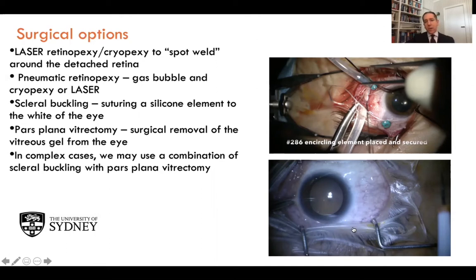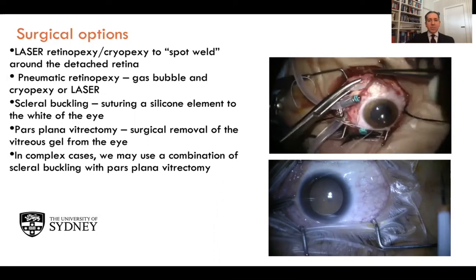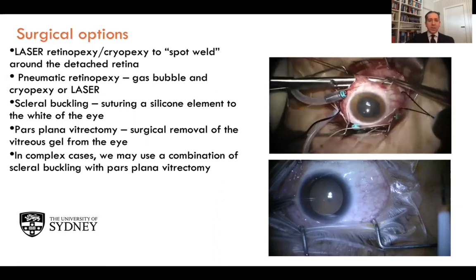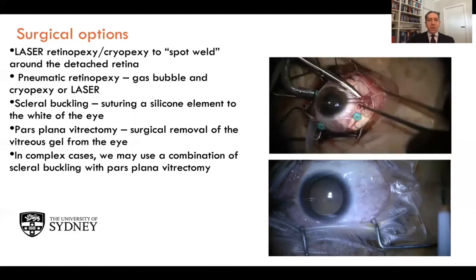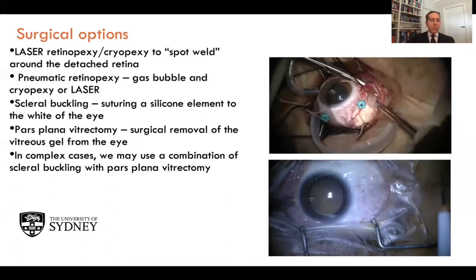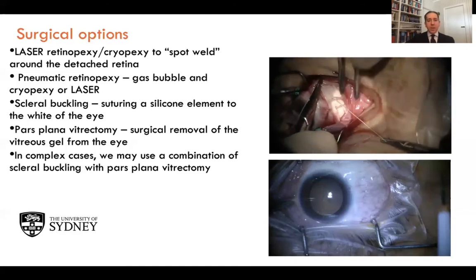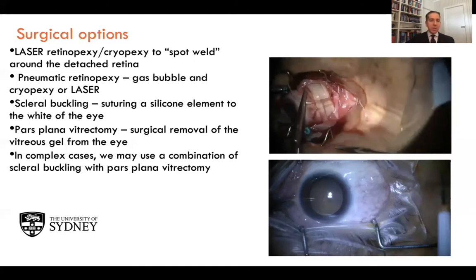Alternatively, we can perform a scleral buckling procedure. I've got a video of one of these, the top right. In a scleral buckling procedure, a silicon element is placed onto the white of the eye, the sclera, and is generally tucked underneath the muscles that move the eye up, down, left, and right. This silicon element is stitched onto the eye so that it deforms the wall of the eye, moving it towards the retina. This helps reattach the retina through changes in fluid dynamics within the eye.